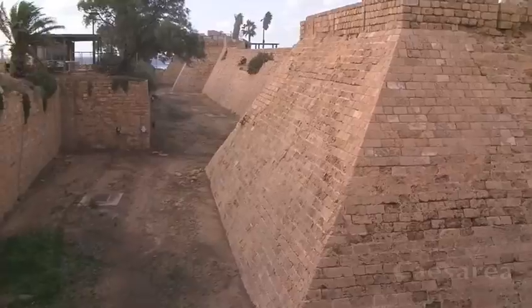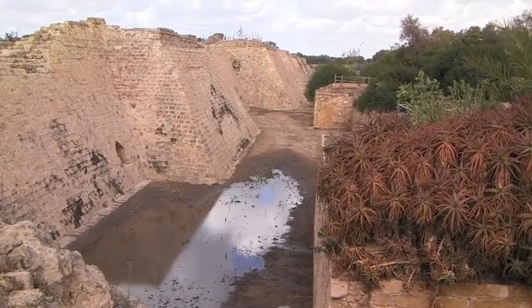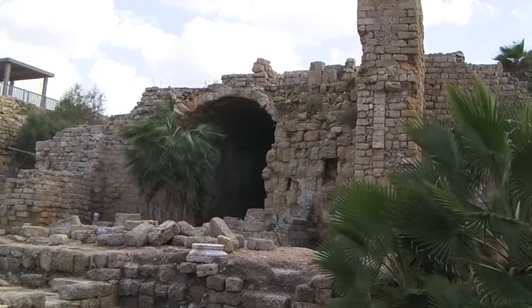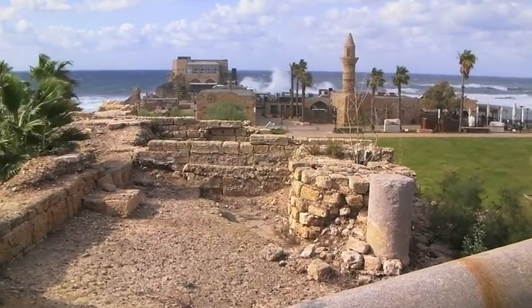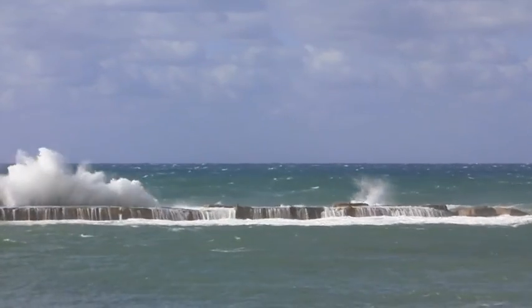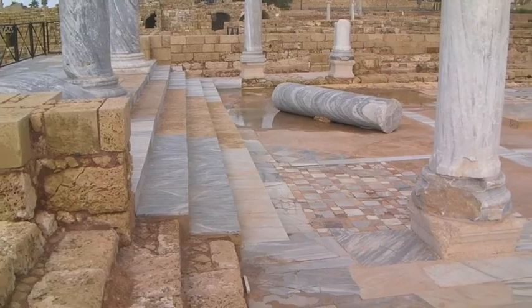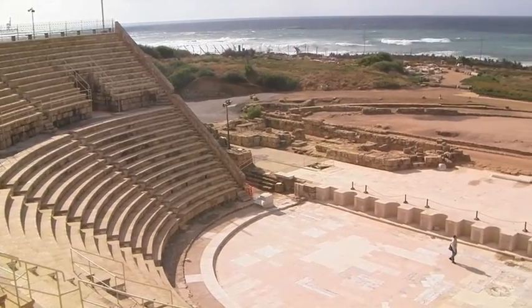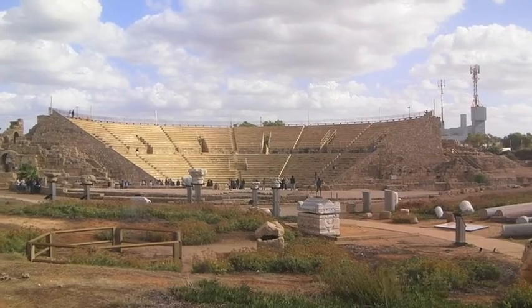A little further up the coast is Caesarea Maritima, here with the Crusader fortifications. But Caesarea was another of Herod's massive building projects to honor the Roman emperors. The harbor sheltered ships from the whole Mediterranean. Of course, Caesarea was fought over and controlled by all the usual suspects. This reconstructed theater hints at the glory that was Caesarea.